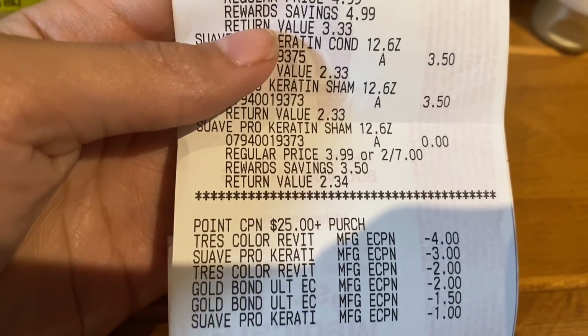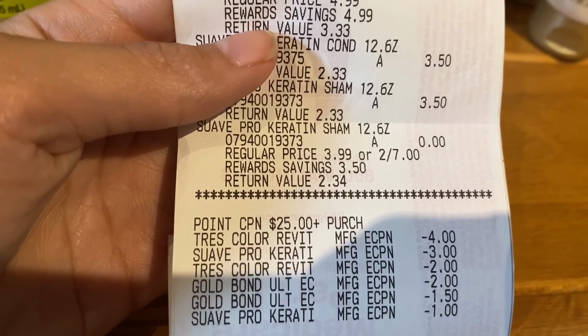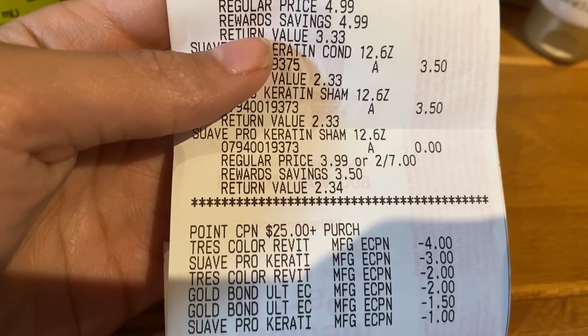There was actually a $2 digital for that one. Someone told me that. Thank you so much. And then we also had the $1.50 digital. So that is all digital coupons that you can use, even if you are brand new to couponing.